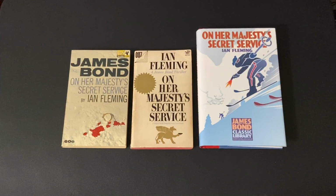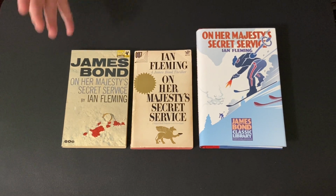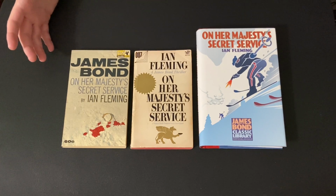Here are my 3 editions of On Her Majesty's Secret Service, and here you have 3 excellent covers. I think it's probably just about impossible to not be able to come up with a good cover for OHMSS. And for me, this has got to be the best of the UK mid-60s Pan paperbacks in terms of the cover image, because as you can see here, yes, it gives the ending away, which is rather unfortunate, but man, that is just absolutely perfect.